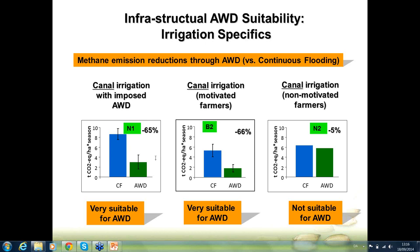For those farmers that have the choice to irrigate or not irrigate, and whether water is present in the canal, it really depends very much on their motivation. Some do it, some are really reluctant to do it. In a nutshell, as you can see here, we have some motivated farmers, that is B2, and again B2 was a site within this area where the water is given to Manila.